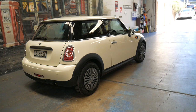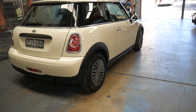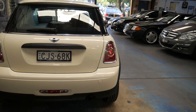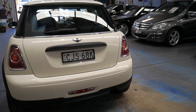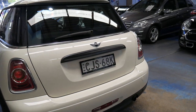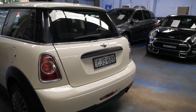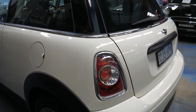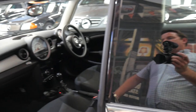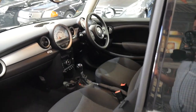And the reason why I keep talking about the condition is because a lot of these low-kilometre cars have just been parked on the road in Paddington or somewhere like that. And that's where they seem to get all the damage. Dents, scrapes, scratches, keyed, all that sort of thing. And that also means they're usually driven just down the road and back. So you get all your dents from car parks and things. But this just is not one of those cars.